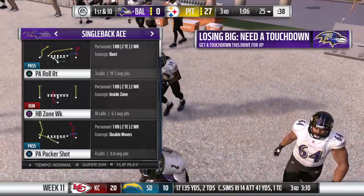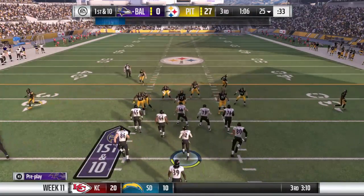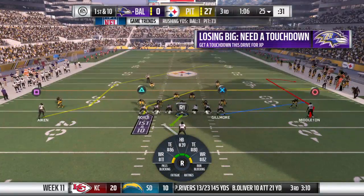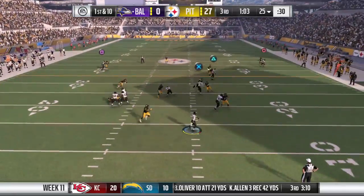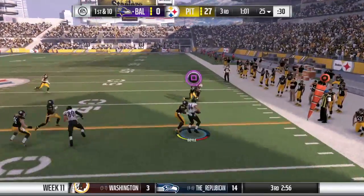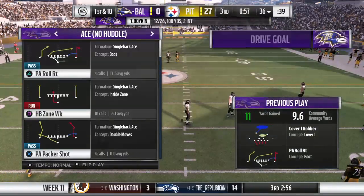Here comes the Raven offense now, ready for another possession. And last drive, 3 and out. Still a goose egg on the scoreboard. How do they break that goose egg? They've got to find a way to get the ball in the hands of their playmakers, get them some space, and try and make a first down and get some momentum going.